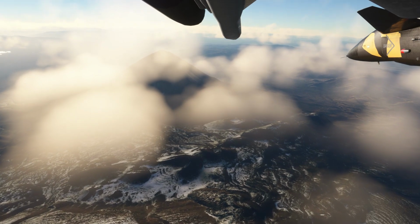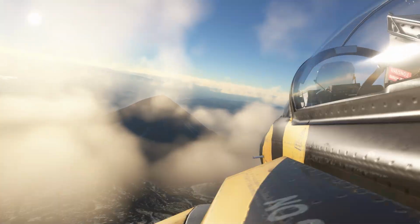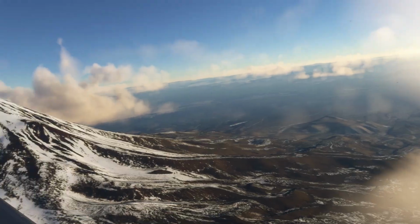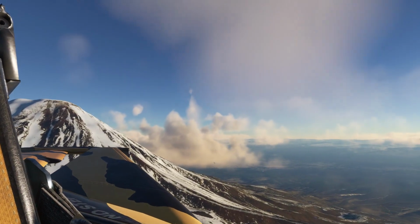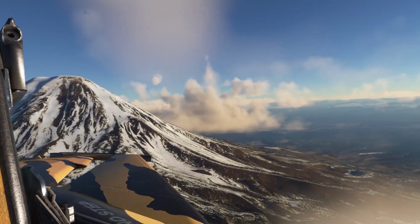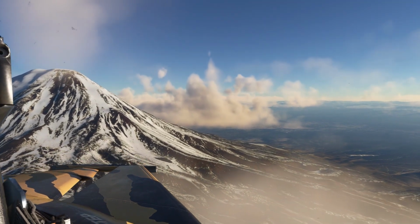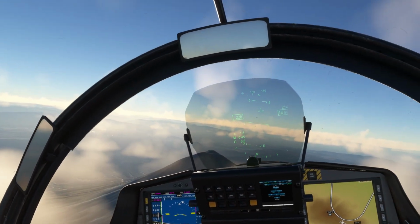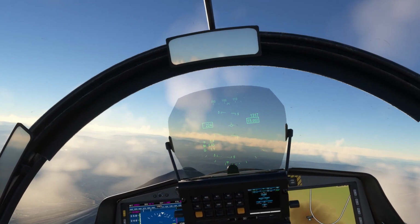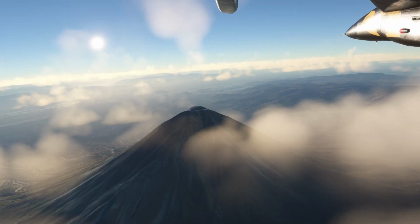Story of my life. So through the clouds. See what it looks like from inside. Looks great. Let's get Ararat off the wingtip. That's a great shot. Camera. Camera. Damn. Do it manually. Okay. Just going to trim down a bit. Let's go to the wingtip cam again.